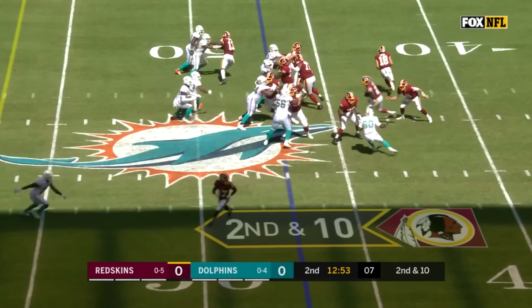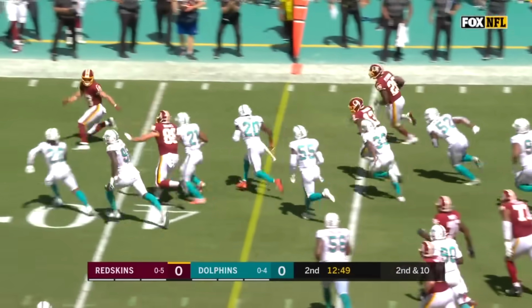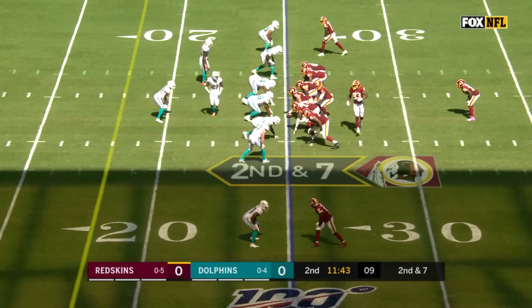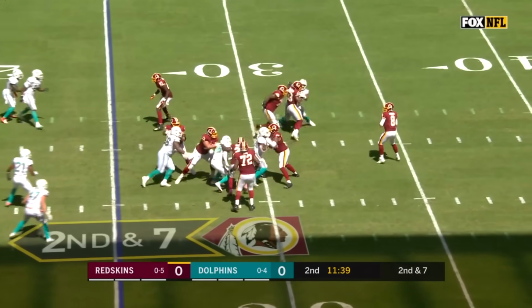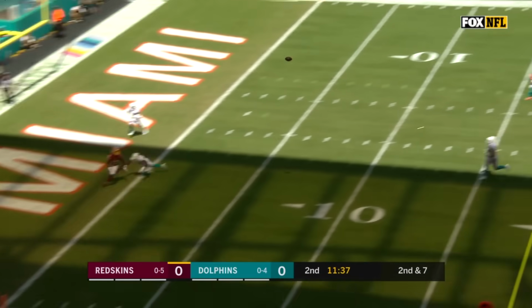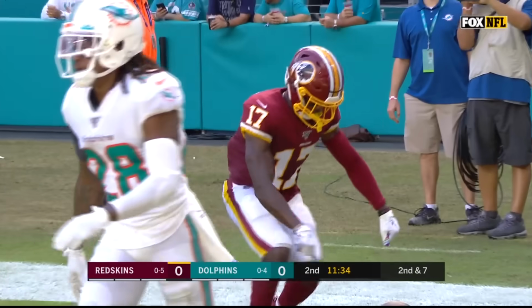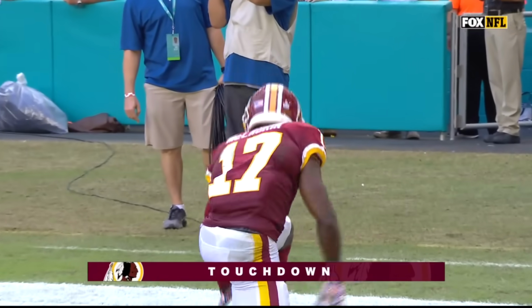Hale Henches is in at tight end. Adrian Peterson on the carry, and he's moving and bounces outside. A big gainer for Peterson. Running back, former Eagle, his first year with the Redskins. Off the play fake, Keenum with time. Goes to the end zone. McLaurin for a touchdown. What an unbelievable route by McLaurin here.